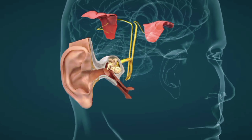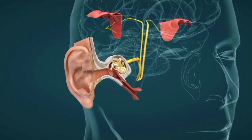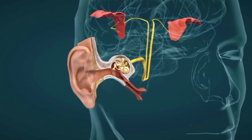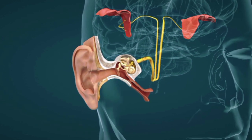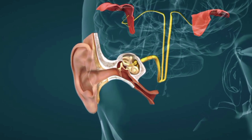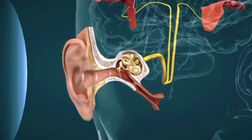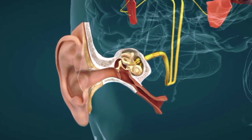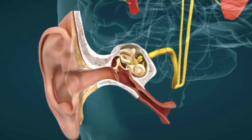Sound is perceived by our ears. Healthy ears can perceive sound waves of frequencies from about 20 to 20,000 Hz. This range will become narrower due to aging or noise exposure. Sound waves create signals in the inner ear, which are transmitted to the auditory cortex by the cochlear nerve and auditory pathway. The sense of sound is produced in the auditory cortex.